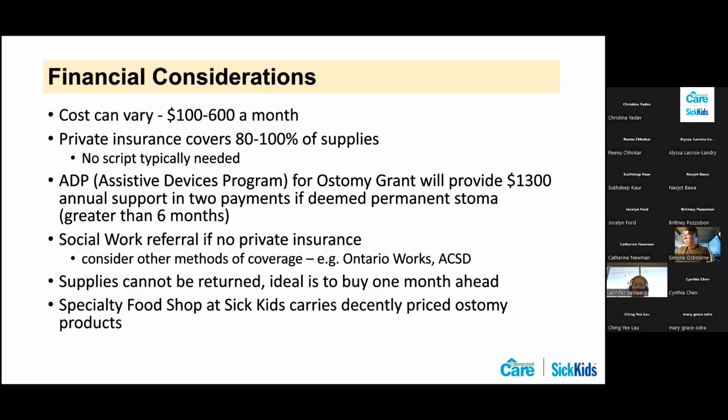Most cover 80 to 100% of supplies. You don't typically need to write a script, but some may need a letter supporting that they need these over the longer term, because it can get quite costly for them to reimburse. There is an assistive devices program, similar to adults, for the ostomy grant, which provides, I think they've increased it, because I believe it was $950 and now it's $1,300, is the last amount that I read, of annual support in 2 payments. It's usually deemed for more permanent stomas, anything greater than 6 months, which typically most of our patients qualify for.